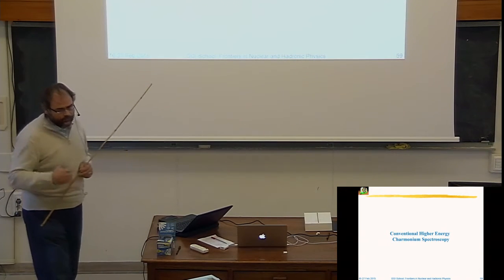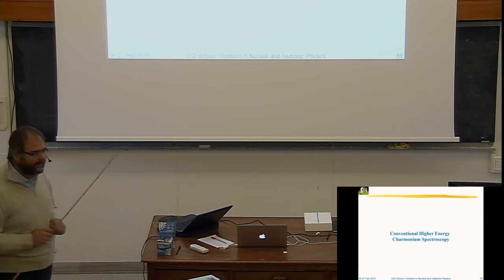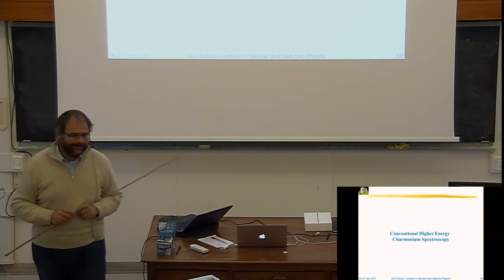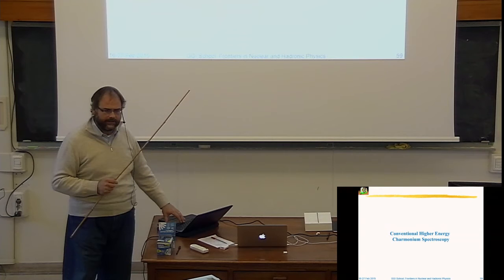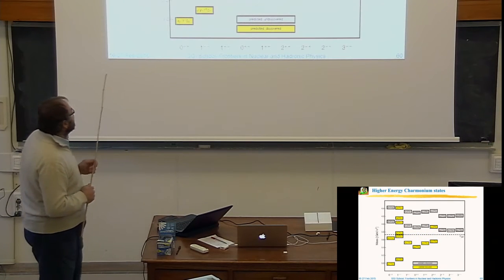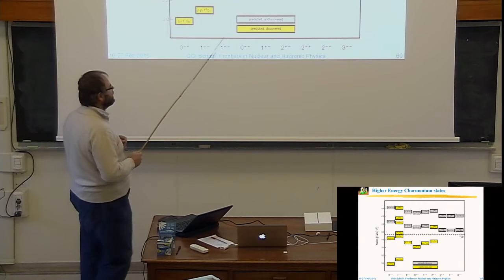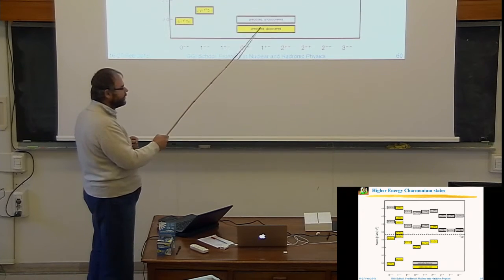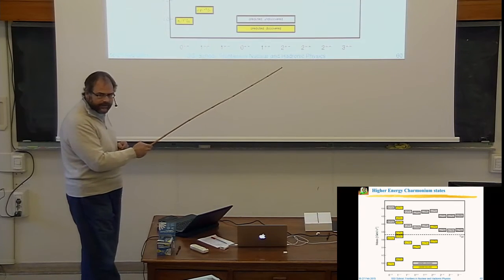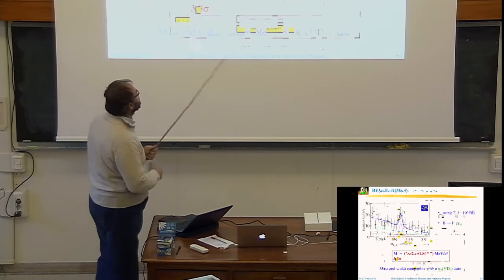So let's come to the higher energy spectrum. Usually the higher energy spectrum is described as the land of exotic states. But that is not completely true. We can find conventional states also in the higher mass spectrum. Here is the potential spectrum, and you can see the yellow states that are those that have been predicted and actually observed. So a lot of predicted states are still missing.